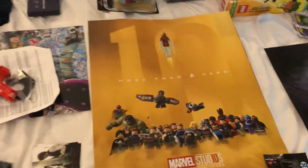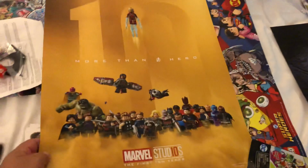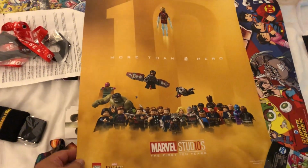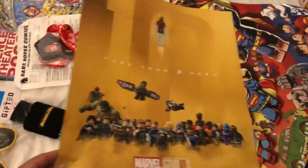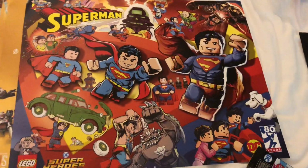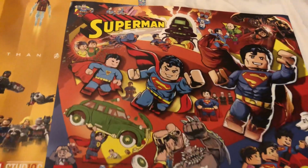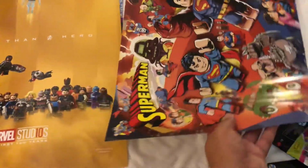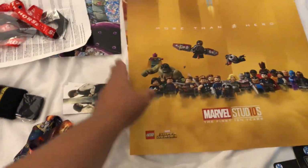Lego had some awesome posters. I'm really in love with both of these posters. First off, your MCU 10th anniversary, but Lego version, which is just phenomenal. And then I really love this: 80 years of Superman, giving the various interpretations all in Lego minifigure form. Very easy to get at the booth, they were constantly giving them out throughout the weekend. A lot of fun there.